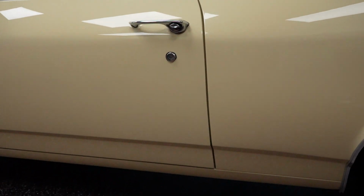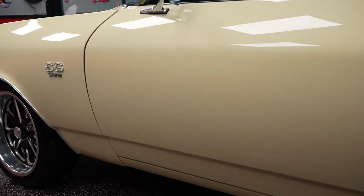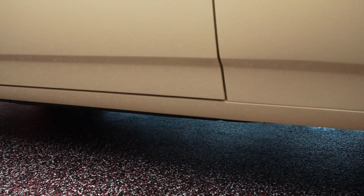Notice two things here. Number one, your door fitment. Look at how nicely the door fits to the front fender and to the rear quarter. Number two, the paint quality. High, middle, low, all the paint on the car in real nice shape.